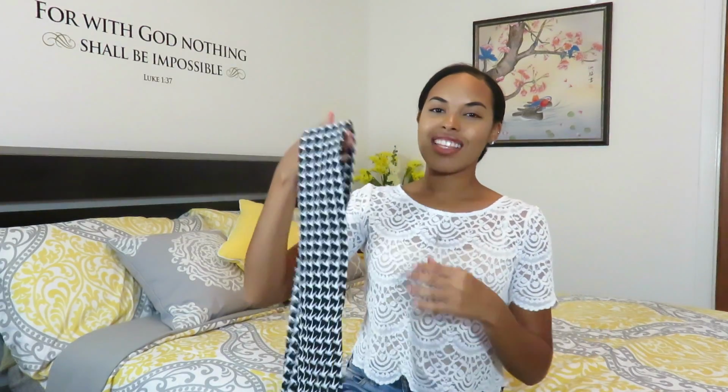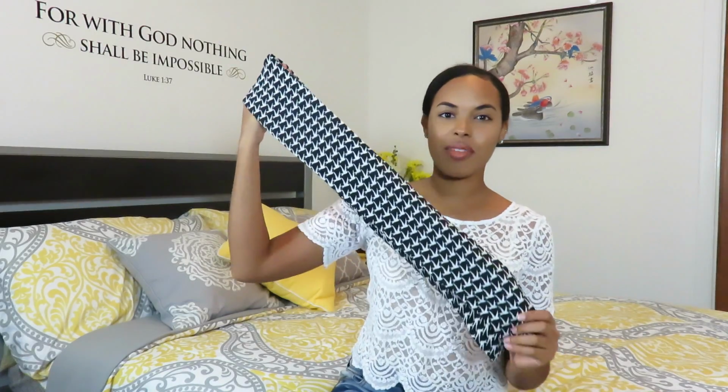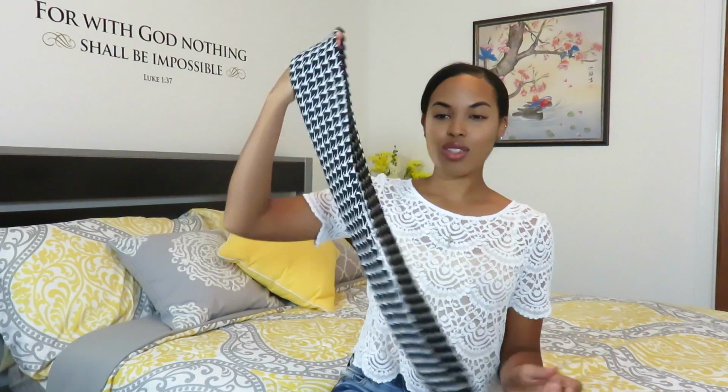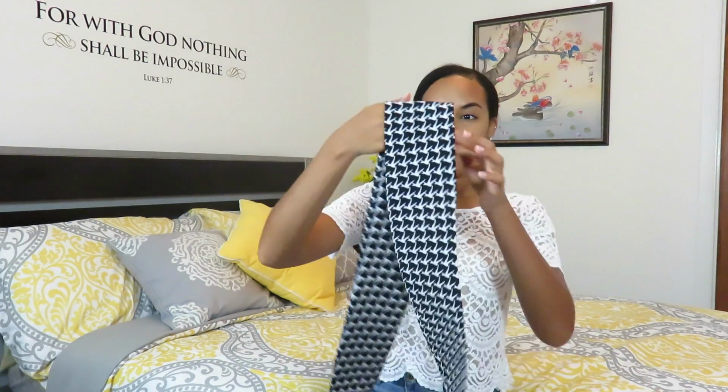And actually, this is one of the headscarves that I made. A while back, I used to make custom order headscarves, and these are some of the leftover from my orders. So this one will actually be up on my Etsy shop as well. So if you guys are interested, be sure to check it out.